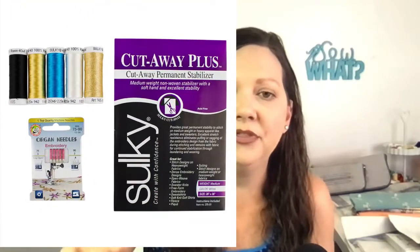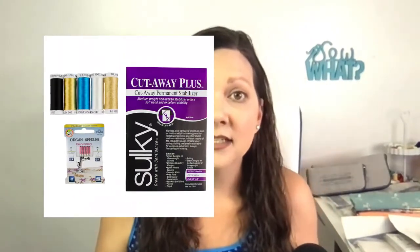All right, here we go. Now I've got the right image. So here is what you'll get with the kit, along with that embroidery collection that's valued at $20. You get a 1 yard pack of Cutaway Plus. You get 5 spools of Sulky thread. You get a pack of embroidery needles, which is an assortment pack. So that'll have 2 different sizes of needles. One is the larger needle that you need for the poly sparkle embroidery. And then you'll also get the smaller size that you can use for the rayon thread that is part of the design.